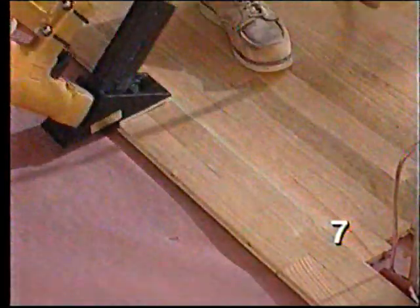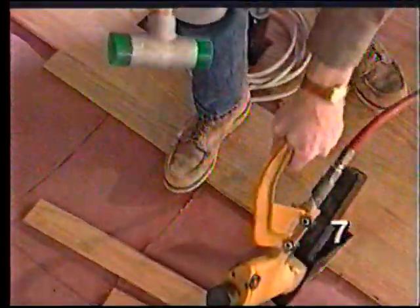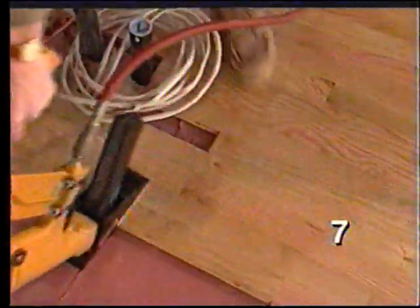We started with the tongue out. That way you can nail through the tongues on one row and cover the nails with the grooves from the next row. And we nailed them down right over rosin paper to prevent squeaking later on.